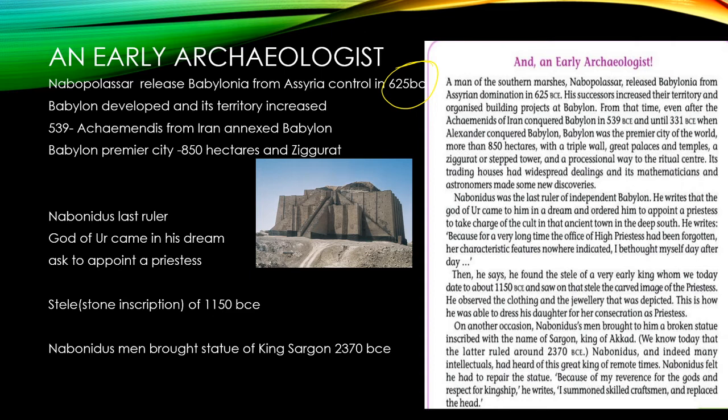Babylon developed and its territory increased. Babylon was the capital of this kingdom. During this time Babylon developed and its territory increased. They also organized building projects in Babylon. During 539, the Achaemenids from Iran annexed Babylon. So this city of Babylon saw repeated annexation, which shows how important it was for Mesopotamian civilization and how rich it was.